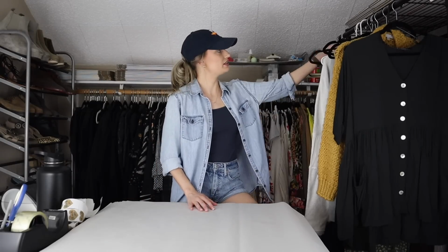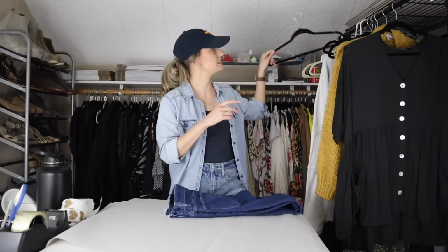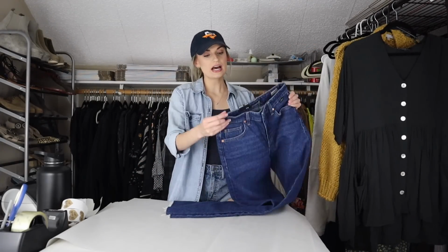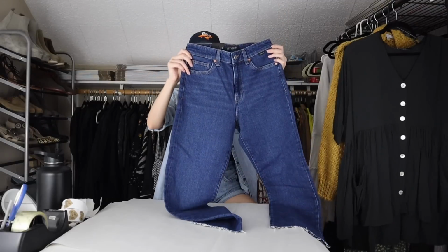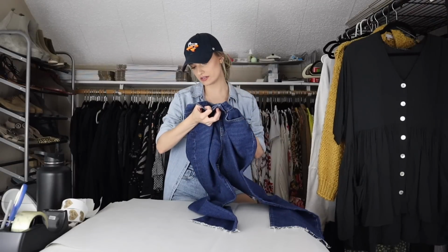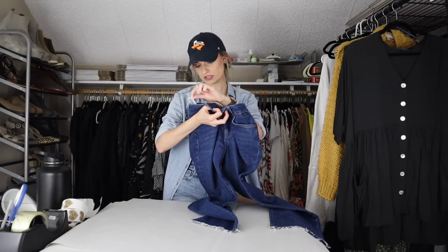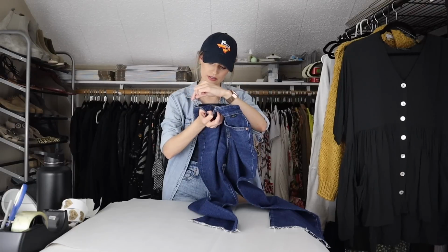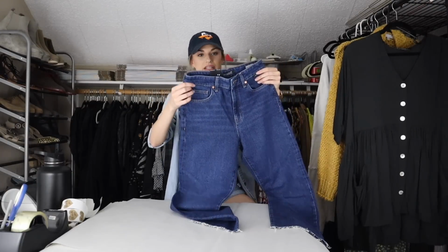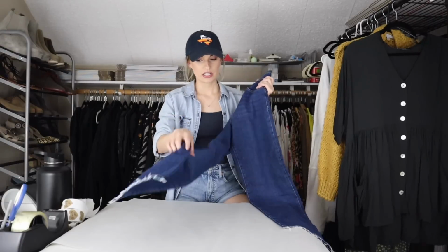Okay, moving on, we have a pair of jeans. I found these at the Goodwill outlet, and I had heard a couple resellers talk about this brand. I had never found it myself. Mavi, M-A-V-I. It looks like a European brand, made in Turkey, 55% organic cotton. I'm not sure what's up with this brand. Oh, they're the Barcelona style of jeans, so maybe that's why I thought they were a European brand.